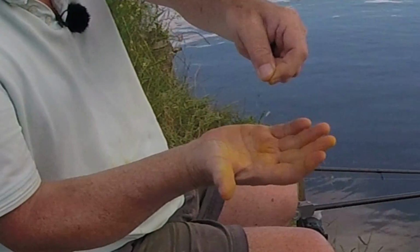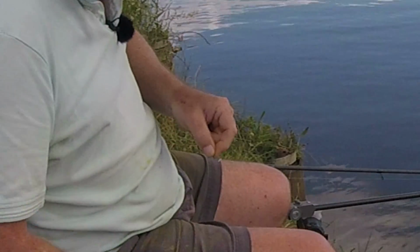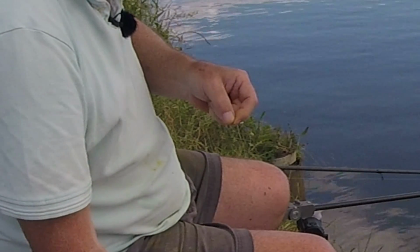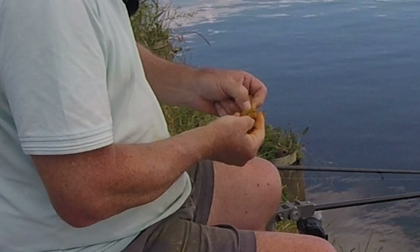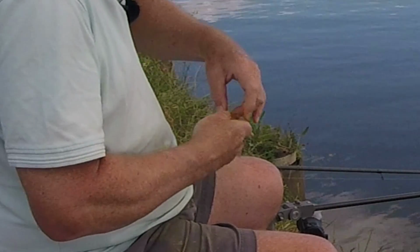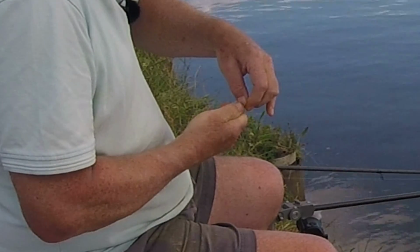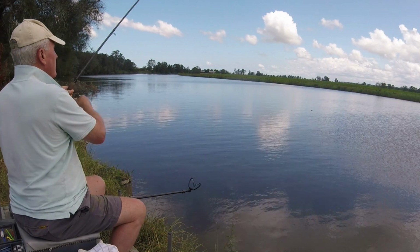Okay, got a hair rig on. It's a size 10 KKHB Preston, barbless obviously, and it's got a Guru quick stop, I think, or somebody's quick stop anyway. And what I'm going to do is just mould the groundbait onto that via the quick stop. Might need a bit less groundbait actually. Right, if I get this right, I should have just the hook point showing. Yeah, I can feel the hook point and it's on. So let's give this another go.